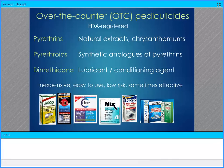An array of over-the-counter anti-louse remedies is available in any pharmacy and even in supermarkets. Select products that are FDA registered and follow the directions on the package. Most of these are formulated with pyrethrins, natural extracts of chrysanthemum flowers, or pyrethroids, their synthetic analogs. These products are inexpensive, easy to use, pose almost no risk to a person when used properly, and they're sometimes effective. Generally, 2 treatments are necessary, spaced about 10 days apart. Increasingly, head lice are resistant to these products. I'll speak more about that momentarily. Some other over-the-counter formulations are available that work by other means to help eliminate lice.